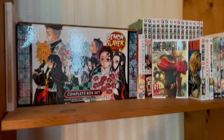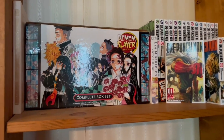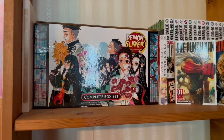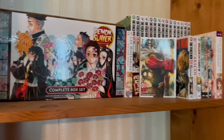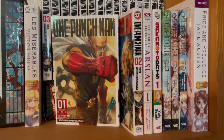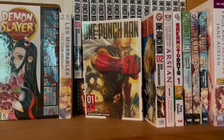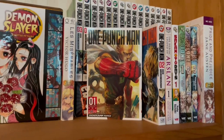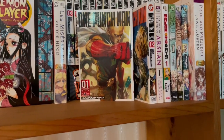So I have my Demon Slayer box set up here, as well as my Cardcaptor Sakura book that I'm trying to get the rest of. I have my One Punch Man in the corner, along with my Dr. Stone, Legends of Arslan, Sakamoto Days, the Pride and Prejudice and Les Miserables in the back. I kind of like this, not gonna lie. I like how it looks.